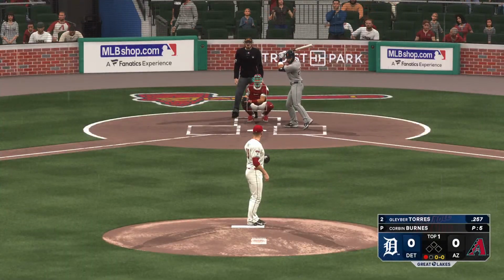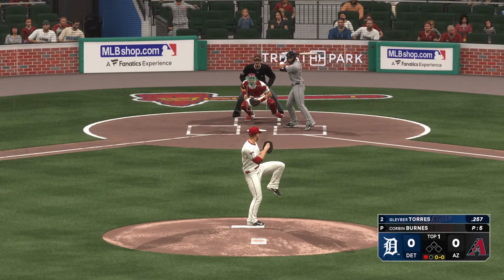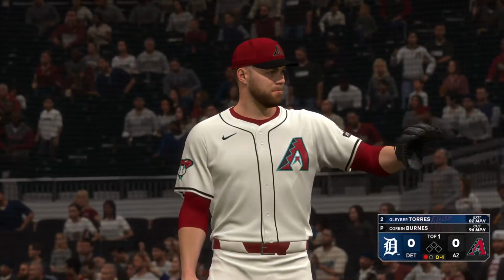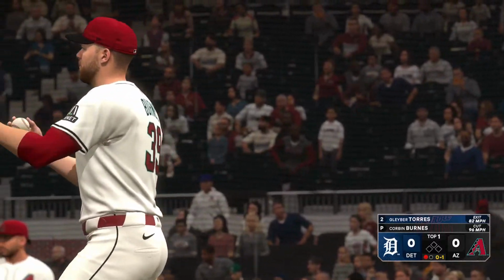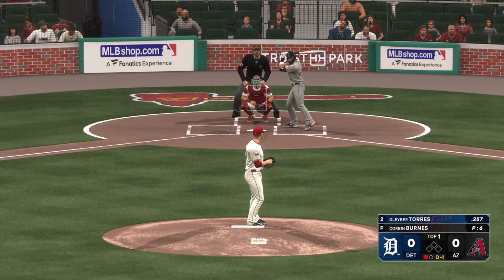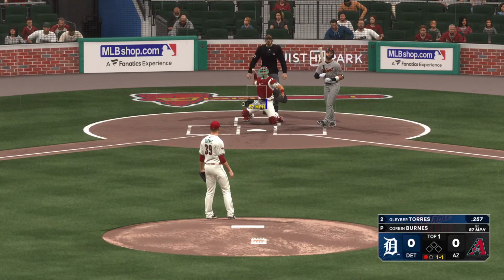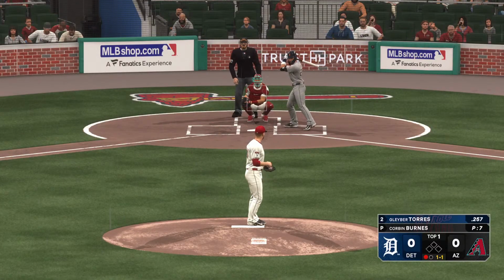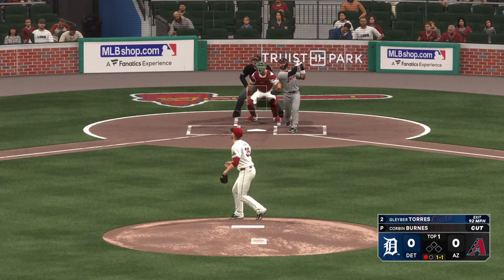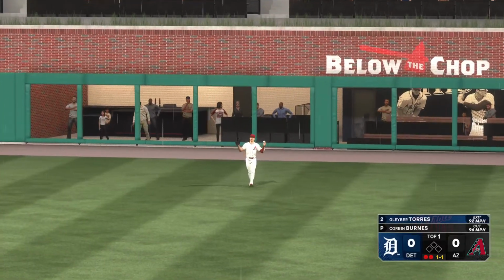Here comes Gleyber Torres. And first offering is fouled off. Burnes, when you talk about his skill set, he stops teams from getting hits. That's the thing that he's so good at. He's just really difficult to get base hits against. The 0-1 is outside, and it's a ball and a strike. Well, he's got power, and he has a reputation of being a strike thrower. So, to his advantage, he can expand the zone. In the air, right field. Carroll pulls that one down, 2 down.